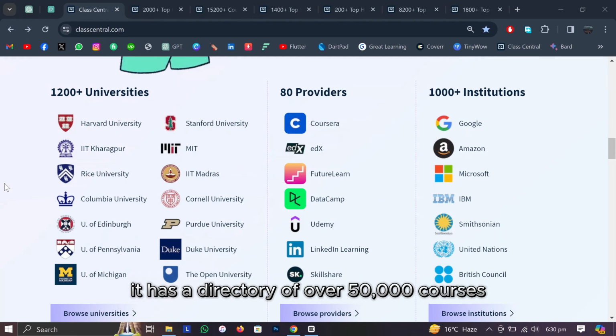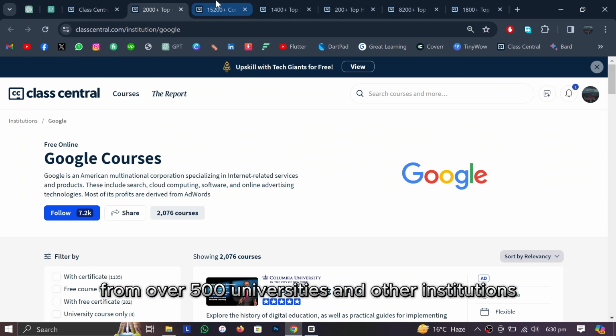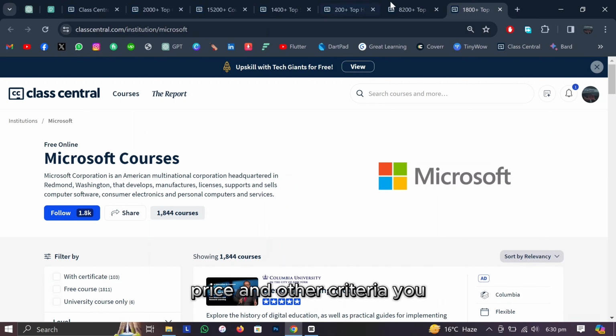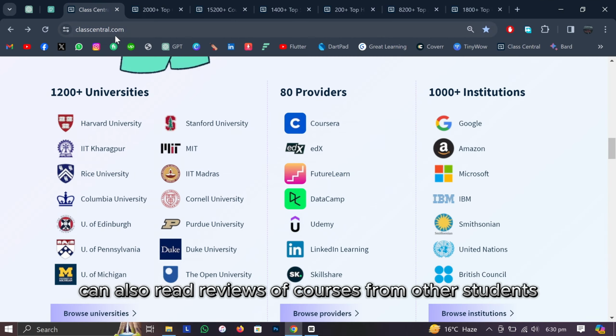It has a directory of over 50,000 courses from over 500 universities and other institutions. You can search for courses by subject, institution, price, and other criteria. You can also read reviews of courses from other students.